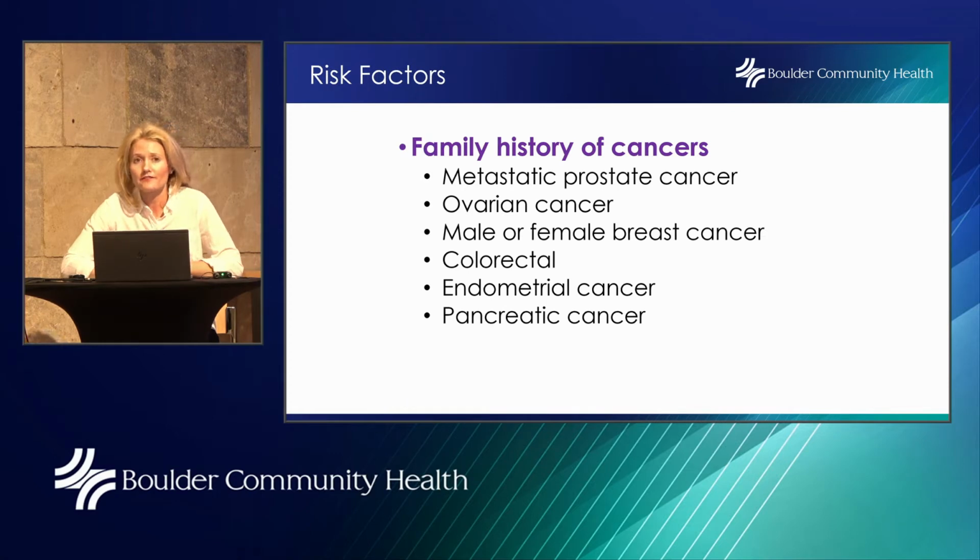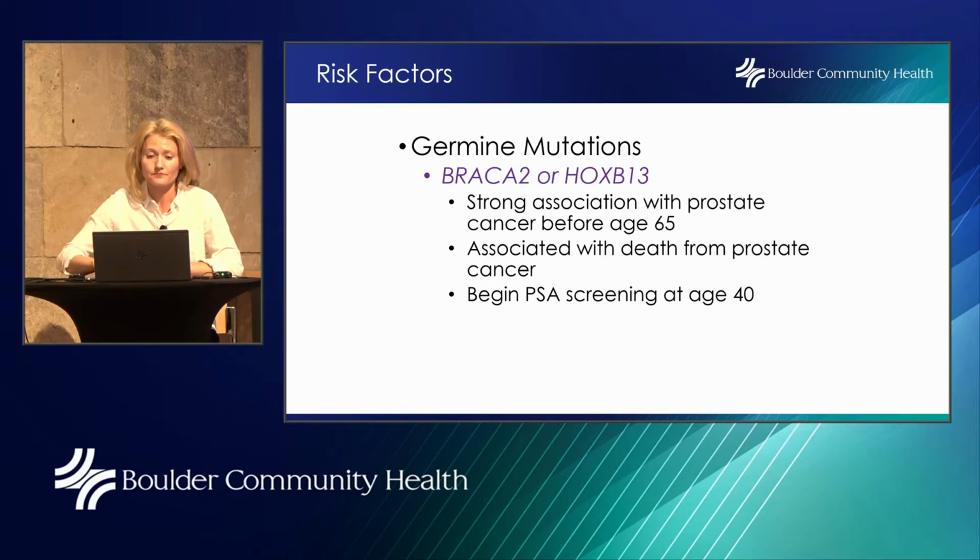Also, let's talk about family history of cancer. If you have a family history of metastatic prostate cancer, ovarian cancer, male or female breast cancer, colorectal, endometrial or pancreatic cancer, you have a higher risk for having prostate cancer.